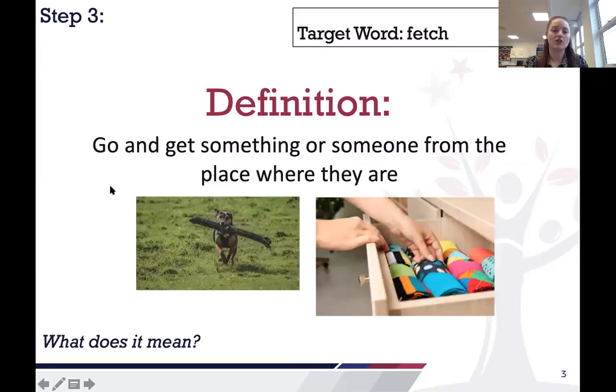So fetch means go and get something or somebody from the place that they are. And I've got a couple of pictures on here to sort of show you what that means. I think a lot of people have probably played the game fetch with their dog. If you've got a dog at home, you can see that the dog has fetched the stick. And this person is fetching some clothes from their drawer. So that's what fetch means. It means to get something.